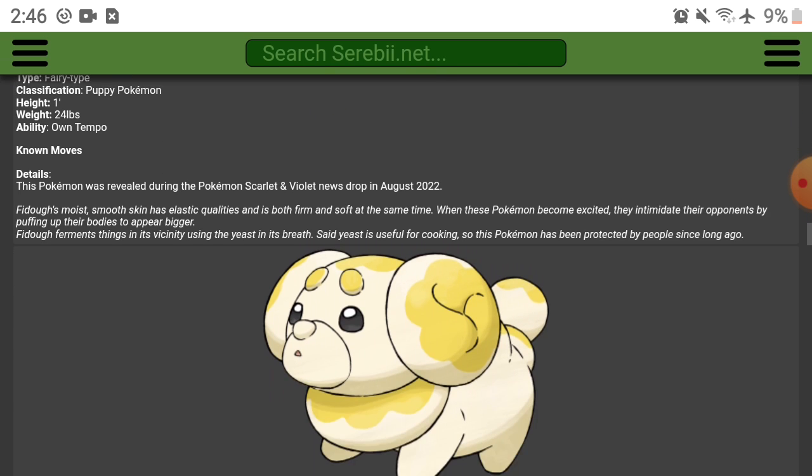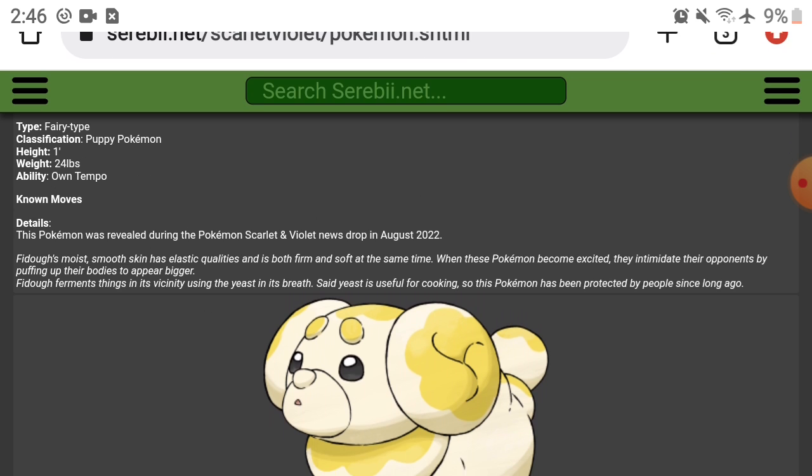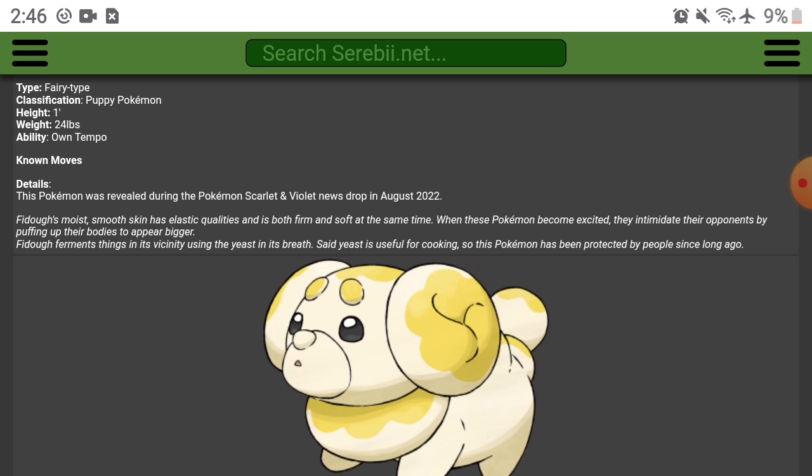Next up, let's take a look at Fido, the puppy Pokemon. It's a pure fairy type with the ability of Own Tempo. Now, let's take a look at this Pokemon's Pokedex entry. Fido's moist, smooth skin has elastic qualities and is both firm and soft at the same time.